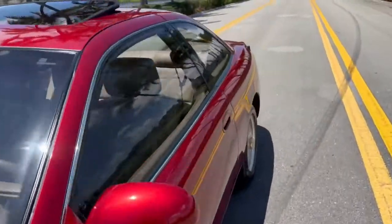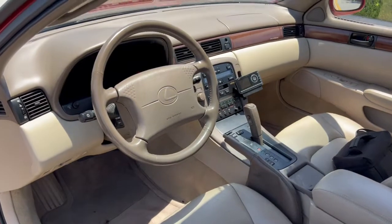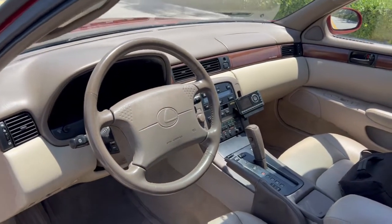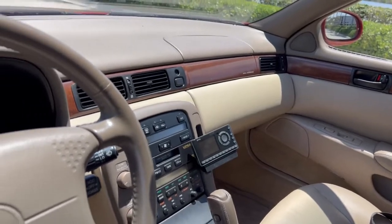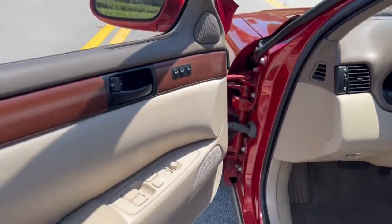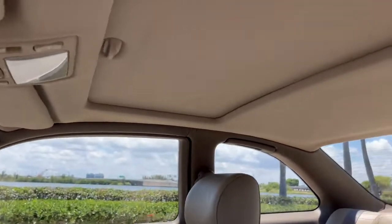Interior is like new. Seats show almost no wear. They're heated seats. Power function steering wheel. Does have an XM radio add-on to the original radio. Door cards flawless. Smells like new. Sunroof works with a moonroof.